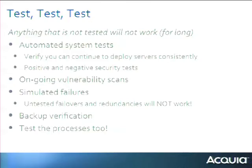every night we are running a full battery of tests on all of our software and management systems. And we'll actually spin up 100 different server instances during the course of the night just to make sure all of our automated processes work. And those tests include both positive and negative security tests as well. And that's one way that we can manage all these servers and maintain a high degree of reliability and uptime. Ongoing vulnerability scans are important.